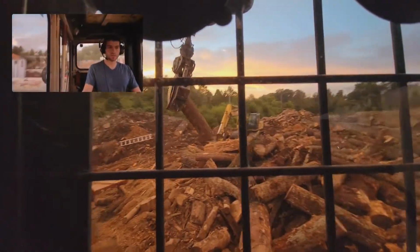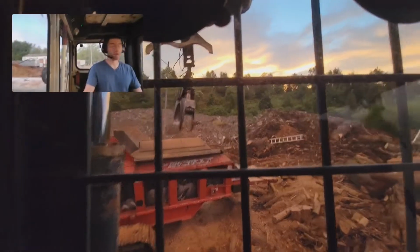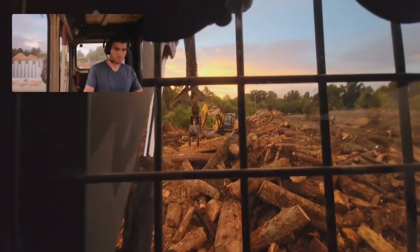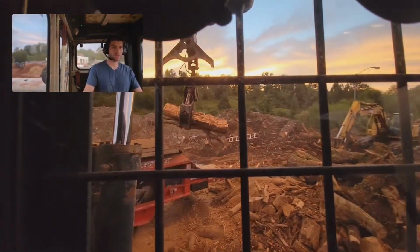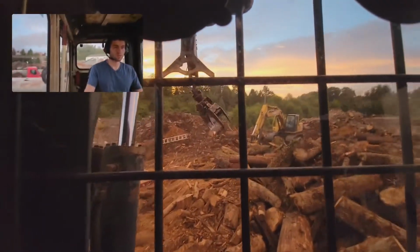And now all I have is this one little piece of wood. This is not what I had in mind. Not what I had in mind at all. I gotta grab some stuff from over here to start filling this thing so I can keep it steadily full, because I can't keep it steadily full grabbing from the other side. Start loading up some of this stuff.